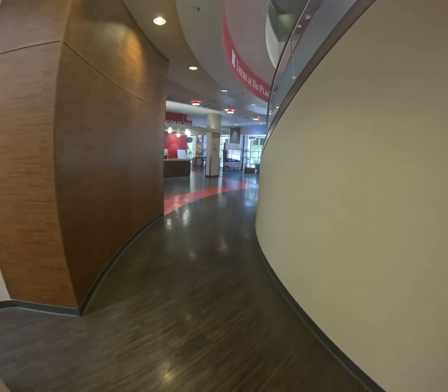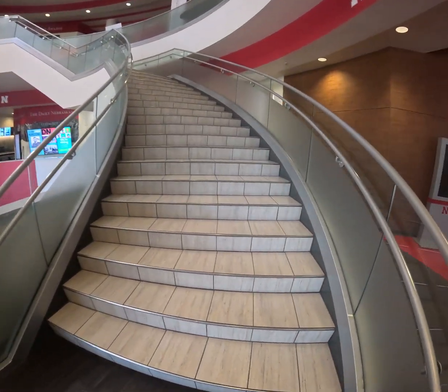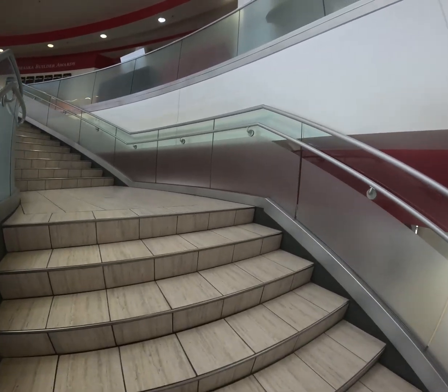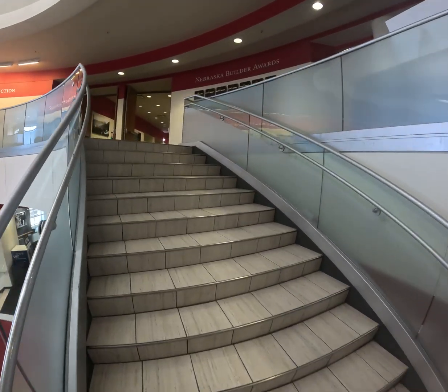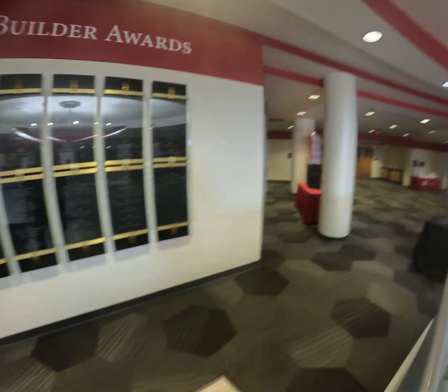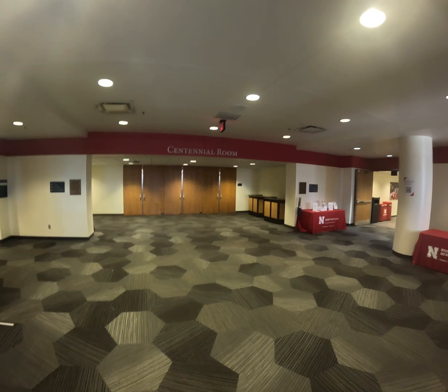So the conference is going to be held on the second floor of the Union, and we're just going to walk up the steps. There's also an elevator, and so this is how you get to the conference and to the mixer on Sunday night. If you take a right, the Centennial Room is where the mixer will be located. We'll also have all of our lunches, and the poster sessions will be here in the Centennial Room.